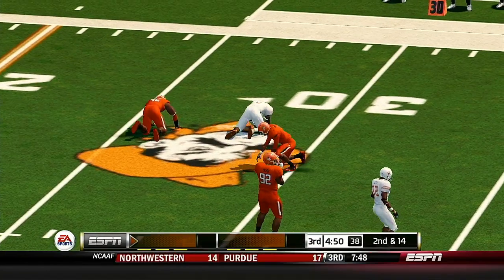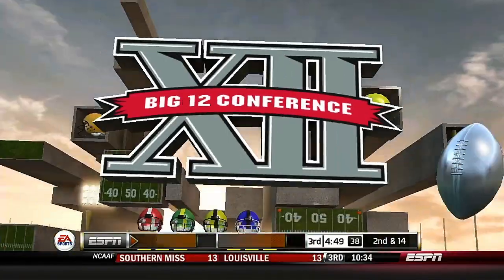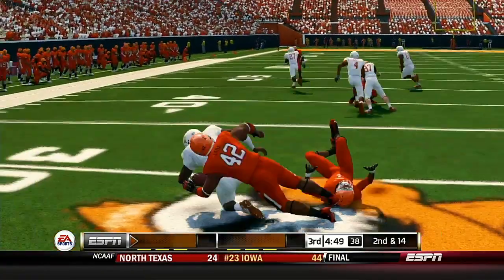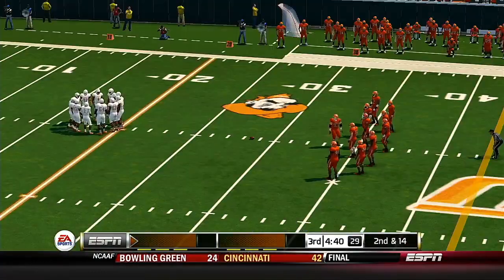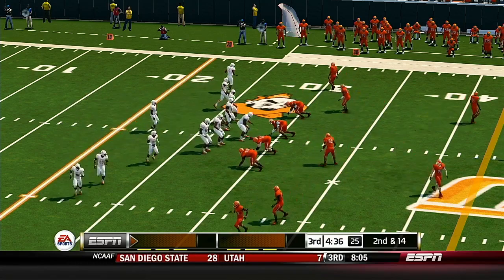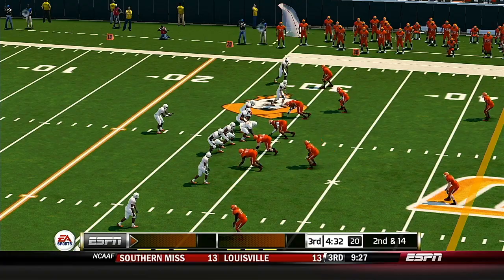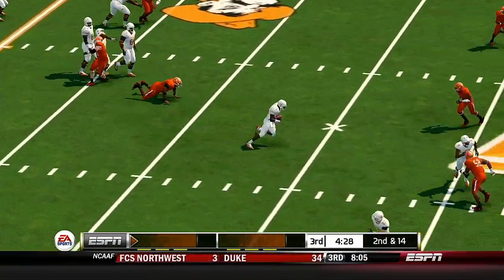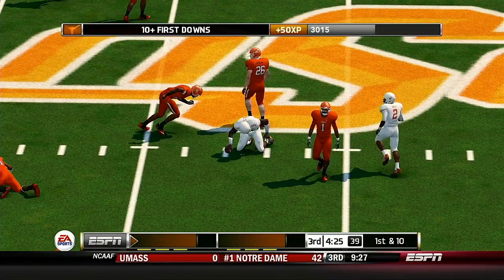Tackled for a loss. You know, it looked to me like he should have made the pitch, but he kept it instead and wound up going backwards. From their own 28-yard line, second down. They'll spread the field with 5 wide. Scrambling around. He's to the 40. They'll bring him down at the 45.